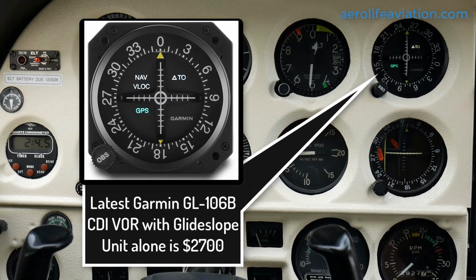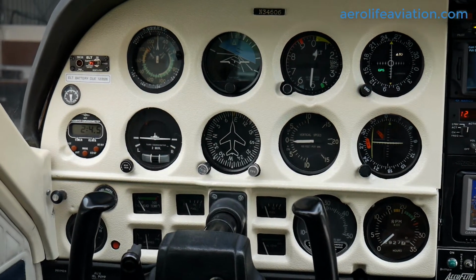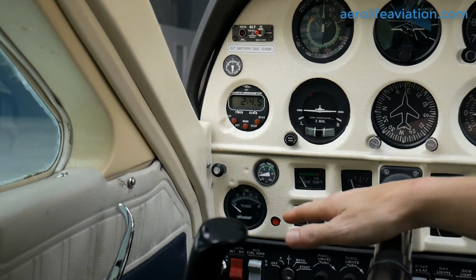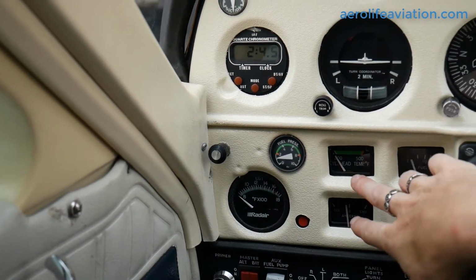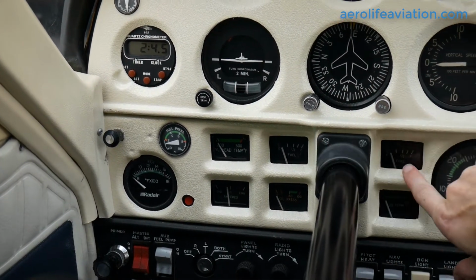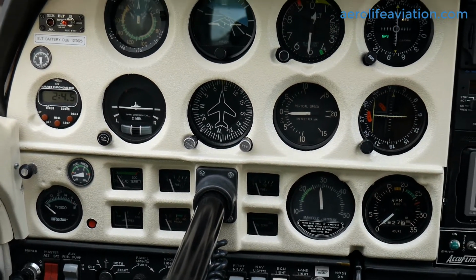So this one is hooked up to the top GPS. This one's hooked up to the secondary nav. And then you've got the rest of the basics over here. You actually have an EGT gauge, which is a nice thing to have, your fuel pressure, and then your cylinder head temp, your amps, oil, and then you've got your left and your right fuel tank, oil temp, your manifold pressure, and your RPM gauge.